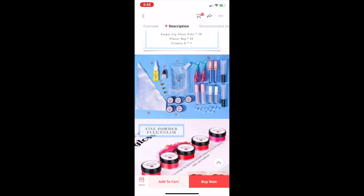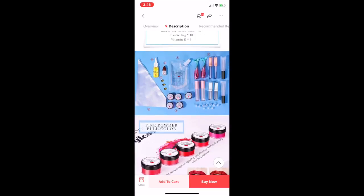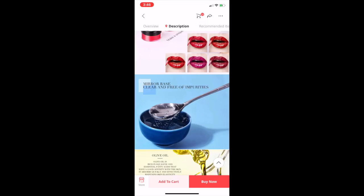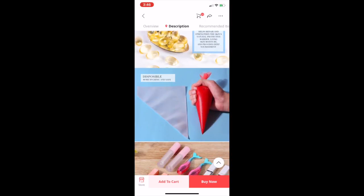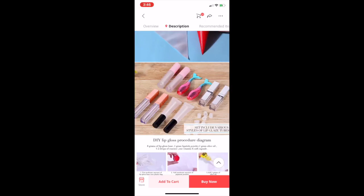So I'm really not sure what these plastic bags are for. Oh, they use the plastic bags like a syringe. But I still recommend you use a syringe because it's easier to use. So these are the different lip gloss tubes you get. Here are the different pigments in all different colors. That's the base, the olive oil, the flavoring, the vitamin E. Now, like I said, this is what they use as a syringe. They just fill the bag up with the gloss paste, put the tip inside the tube, and just squeeze it out. I don't recommend it. I'd rather have a syringe, but it's totally up to you.